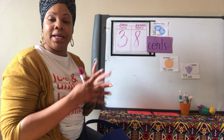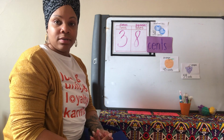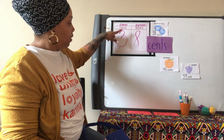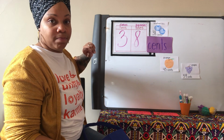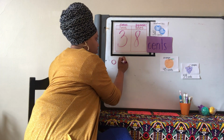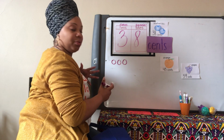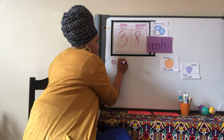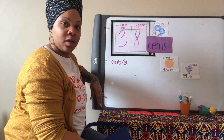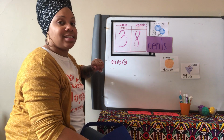So, Congo Nation, how many dimes do we need to pay for these blueberries? We need 3. We look here in the tens place column to see how many dimes we need. Those dimes are worth 10 cents. Let's draw them. 1, 2, 3. Let's label them. 10, 10, 10. But I only have 30 cents here. Our blueberries cost 38 cents.